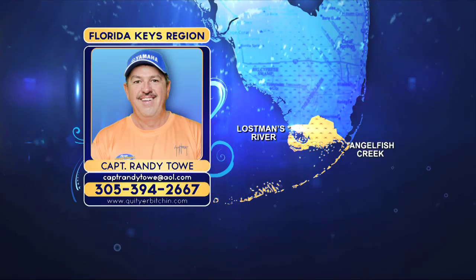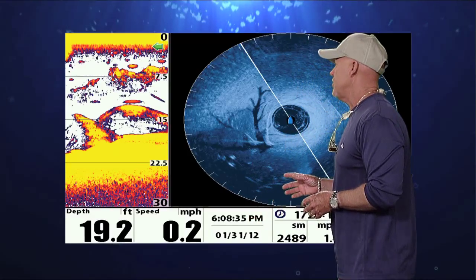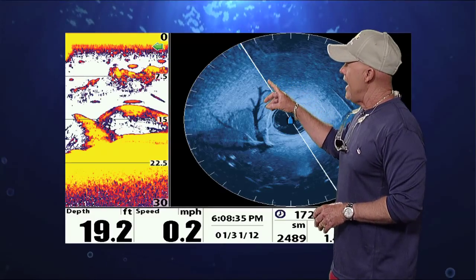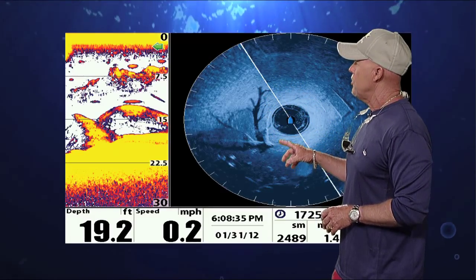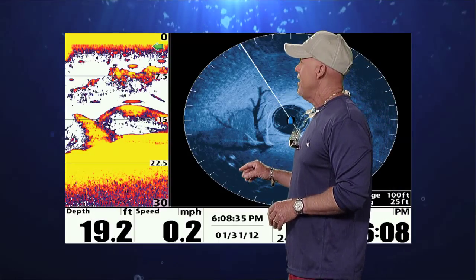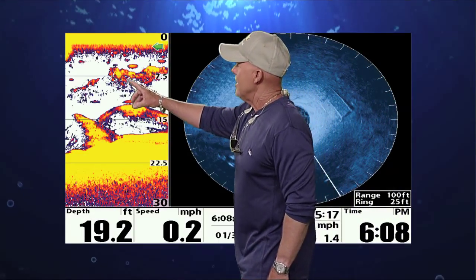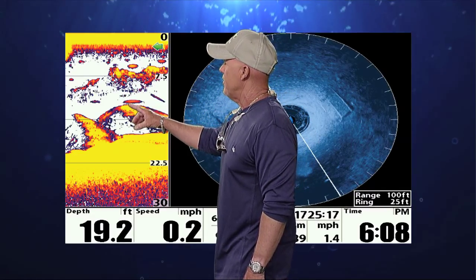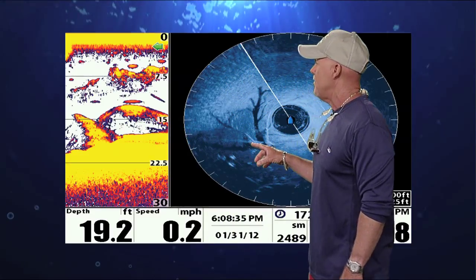All right, Randy, before we go any further in your report, I want to take a look at something. We're talking about structure, and certainly Hummingbird's 360 really allows us to scan structure. Now, the other day, I actually saw this submerged tree, but what I wasn't able to tell is how the fish might be piled up on top. And as I looked on my traditional sonar looking straight down, I could see the bait gathering, and then we also had some bigger fish that were laying in and around the top of this structure.